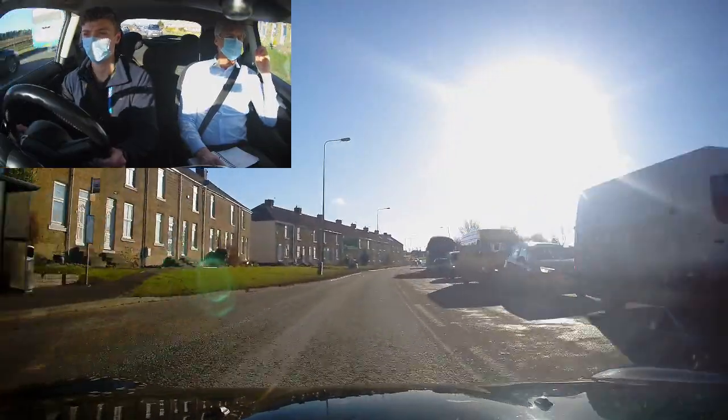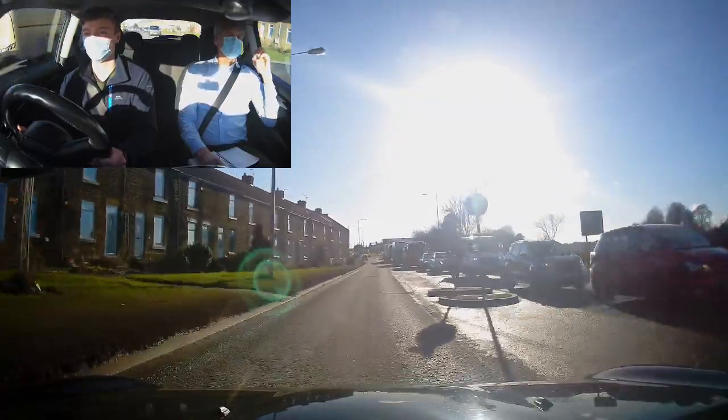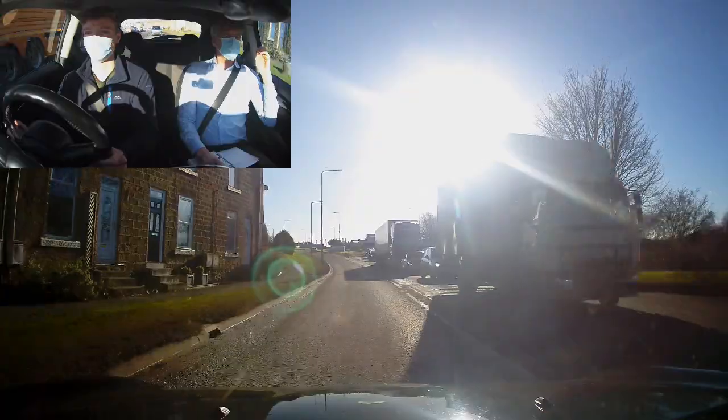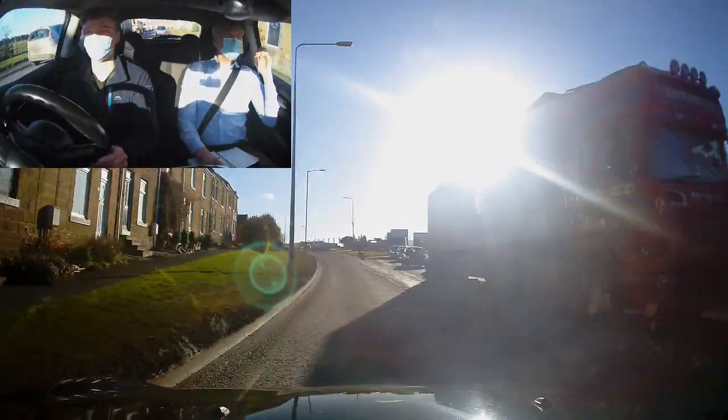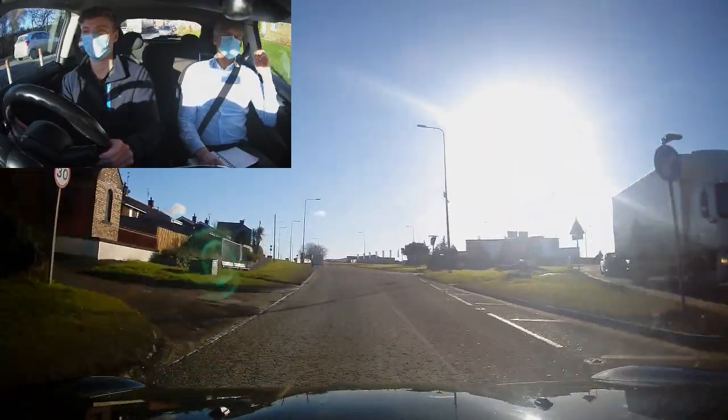Have to give Jack some credit here. He's never driven on these roads before, and he realised that you don't give way at this roundabout. Now, a lot of learners would slow right down and try to give way when you're not supposed to, and fail the driving test. But Jack shows good awareness and planning.